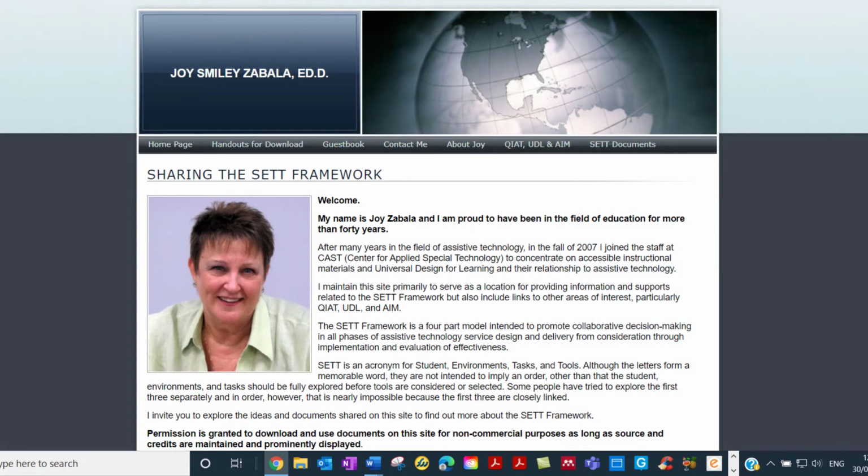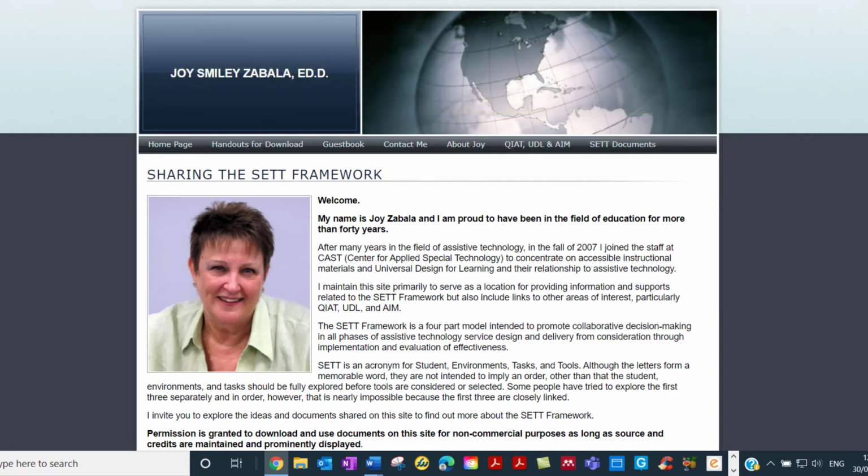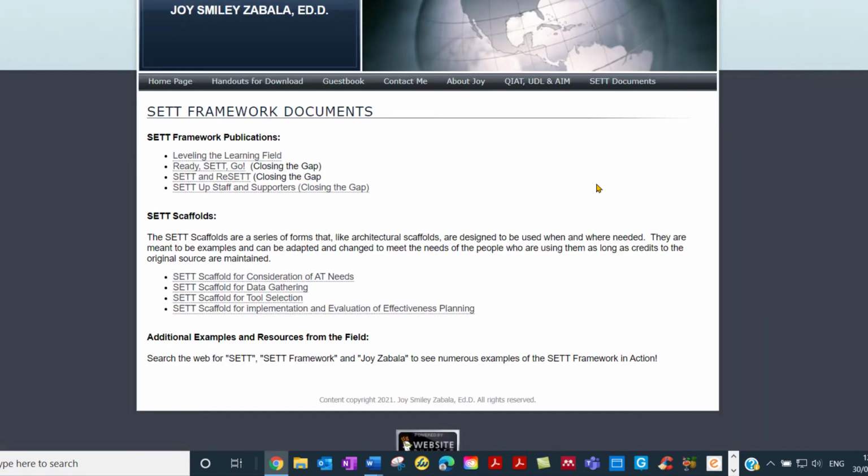At CALL, we tend to use Joy Zabala's SETT framework. SETT is an acronym for Student, Environments, Tasks and Tools, where the learner is placed at the centre using a collaborative approach. For example, using the SETT scaffold data gathering form, we could identify the learner's needs, the tools they used in context to their environment and tasks. This format would help to eliminate apps while identifying those which would be most appropriate.